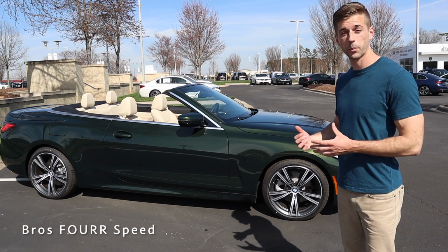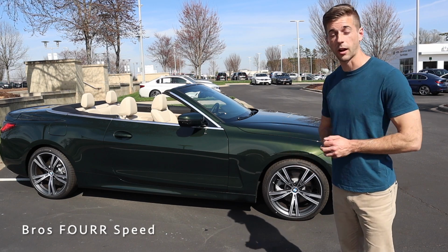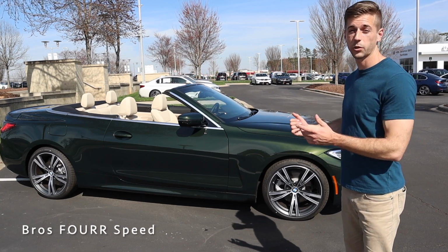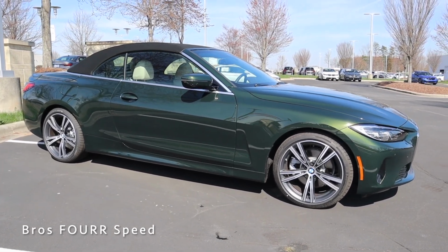let's start off with the fact that this is offered with a soft top convertible. For years, the 430i was a hard top convertible. It was first introduced as a soft top, but for most of its life, it's been a hard top convertible. And now for the 21-year model, we have a soft top again. I think it looks really good, whether it's up or down. Gives the vehicle a very nice design.